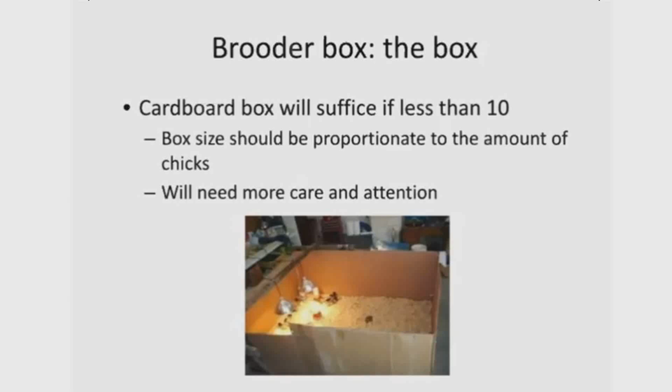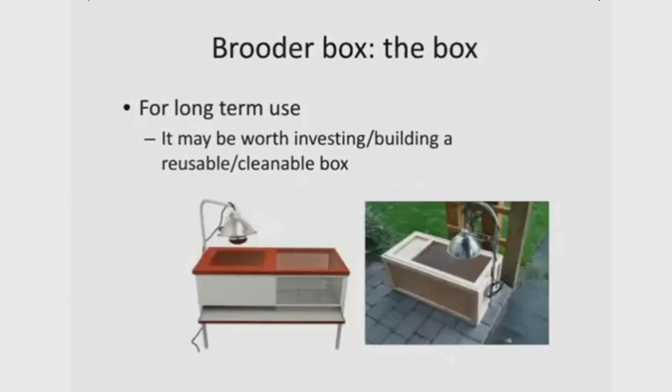I think this setup is inside. Obviously if you're using something like this, you don't want it outside. You want to protect this setup from predators and from the elements. Again, chicks are vulnerable at this stage in their life, so you want to make sure that you provide the care that they need. Okay. For long-term use, it may be worth investing in or building a reusable, cleanable box. We actually looked at buying something similar to the one on the left.